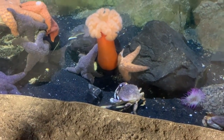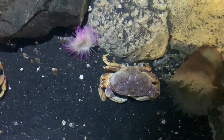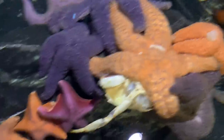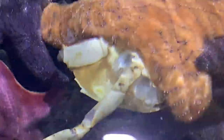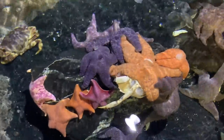Oh, God, my leg. What's in here? What? These things are massive. Guys, look how big these crabs are. Dude, that's dinner right there, son. You know what's crazy? Every single starfish right here is alive. And that thing is slurping up the crab piece by piece. That crab's, well, it's dead now, but it was alive. Look at this guy walking up to us.